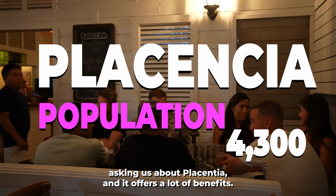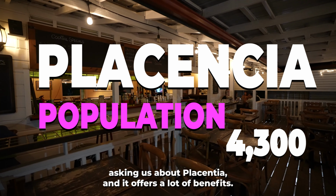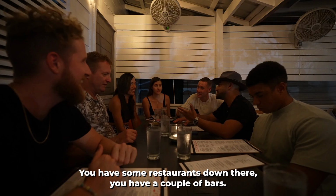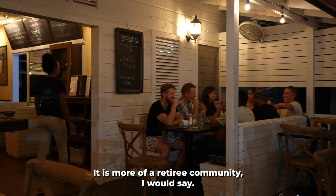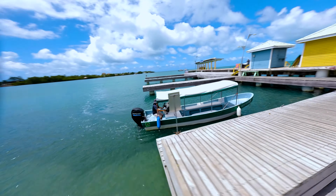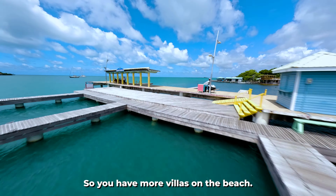Now, we get a lot of people asking us about Placencia, and it offers a lot of benefits. You have some restaurants down there. You have a couple bars. It is more of a retiree community, I would say. So you have more villas on the beach.